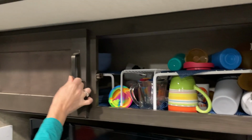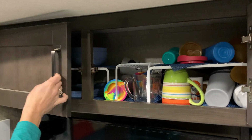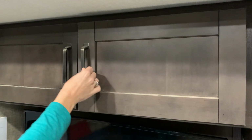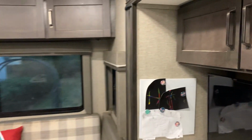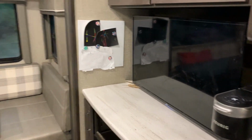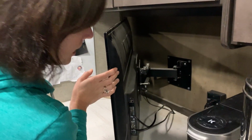We got to do some work here. But you have to make sure on travel day that they're actually closed because it's easy for these not to latch and you actually have to push it up and down. TV is right here. And this is one of the things that we think we actually may renovate. So it's on an arm back here.